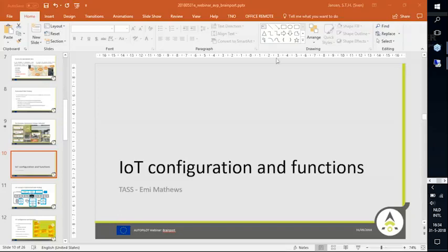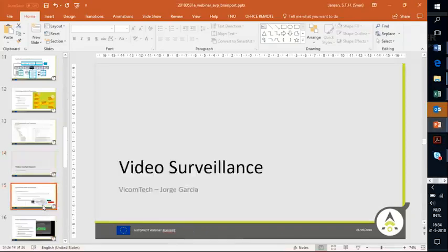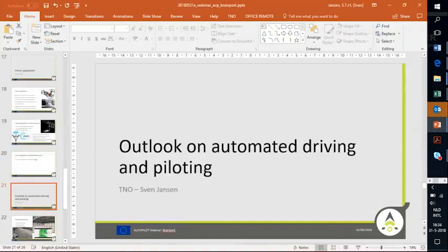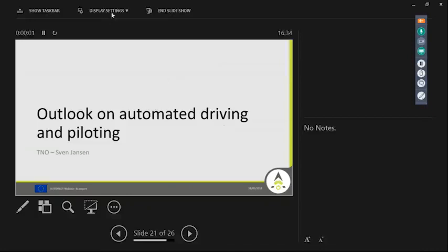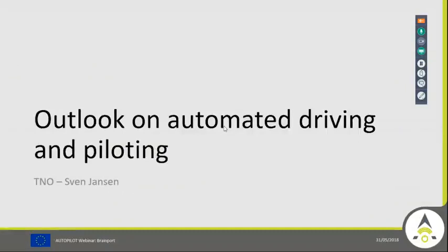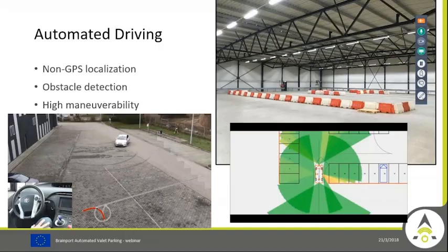On the next slide, Sven will present the outlook. Okay, thank you, Robert. Could you make me presenter again? Yes. Okay. So let's move ahead.